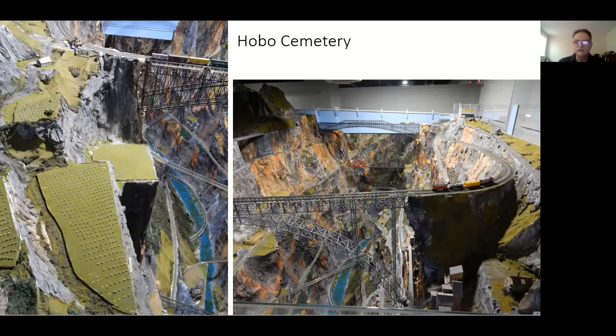But we have two very long bridges with a couple trains going across them. We work very hard to keep those trains running, because if they stop in the middle of the bridge, they are a pain to get running again. From this scene, you're looking down about 25 feet down into the lower reaches of the canyon. But again, we've got two trains that run around there on a regular basis.